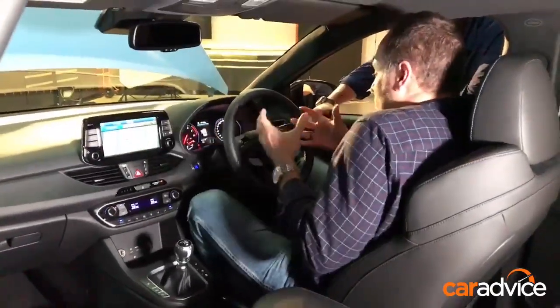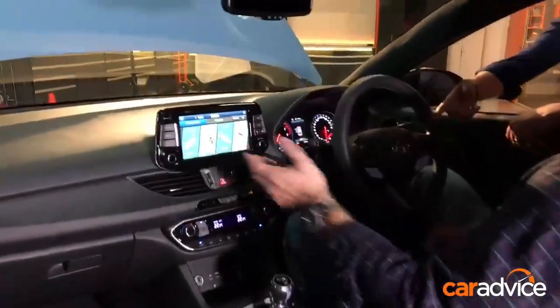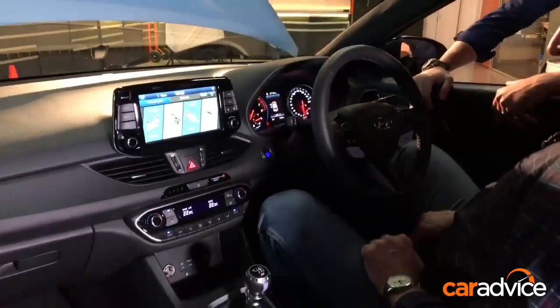And it looks to me like a sporty car. This is the kind of stuff that you see in expensive European cars. Look at that steering wheel. Yeah, it looks like a sport steering wheel. With the N button, you can mess around with your drive modes here. Okay. I just think it feels like a sport.